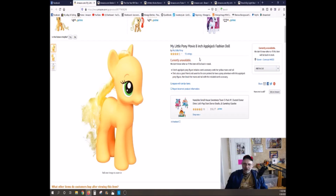Another Dollar General. So if you can find this one, she's normally $10. I was selling her for $30. This is Applejack. Applejack is the best one. You can see there's some other ones up here, and I'll get to some of those later. She was selling for $30. She's currently unavailable on Amazon, so you could probably get more for her.